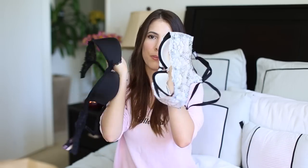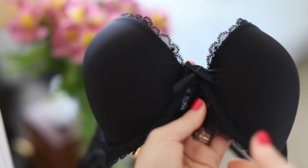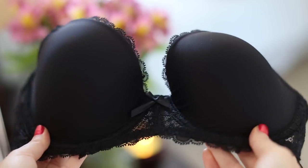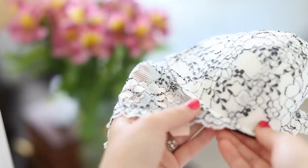And then I got two black, neutral-colored ones. This was a perfect fit. This one was not on sale, but I just needed a basic bra, just a simple black with a little bit of lace. And then I got this one. This was also in the sale bin. This was originally $55 and then it was on sale for I think like 20 something. And I like this one. I thought this was a really pretty detail bra.